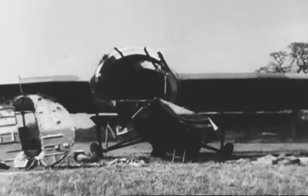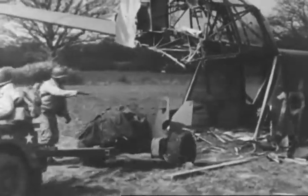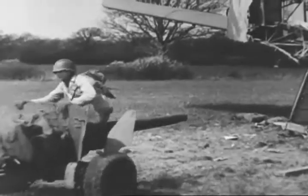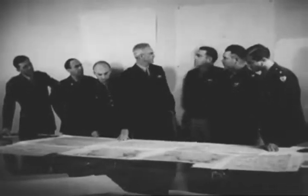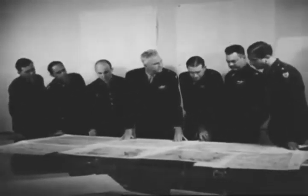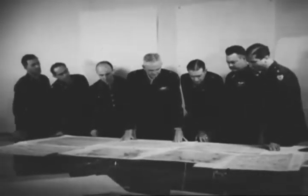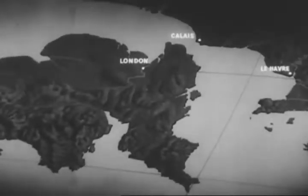Because of their rugged fuselage construction, most of the CG-4A gliders which sustain damage upon landing deliver their loads of personnel and equipment in fighting condition. The order of battle and the plan is given a final check at Advanced Headquarters, 9th Troop Carrier Command. Troop carrier crews, the majority of which had never seen combat, were approaching a state of battle readiness. The final briefing was held near London on the 1st of June, 1944.